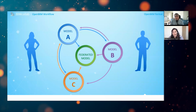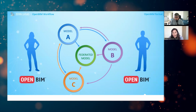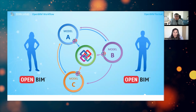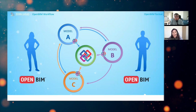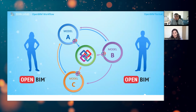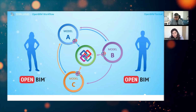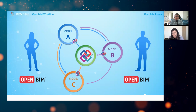With openBIM, it doesn't matter which authoring tools you are using. You have the freedom to choose your preferred tool and provider. So, Model A, Model B, Model C, they can all be from different software, because they can be exported to IFC, which can also be imported by most leading BIM tools. And then, just as in the closed workflow, once we export into IFC, we have an easy way to share them and create a federated model.